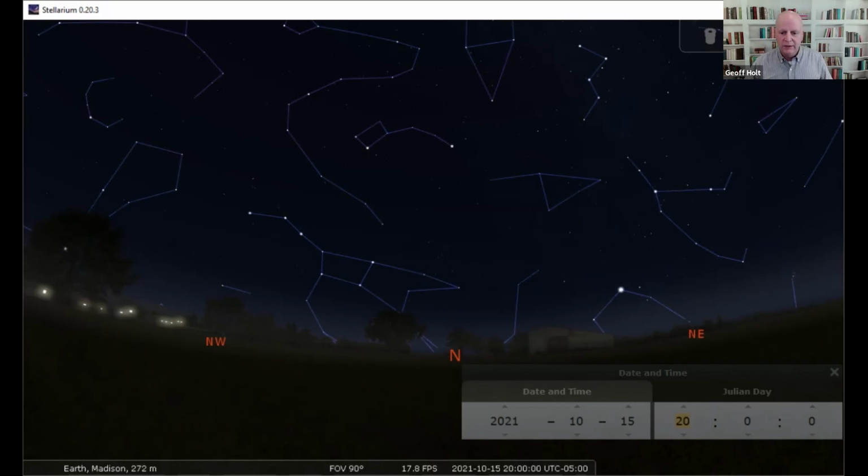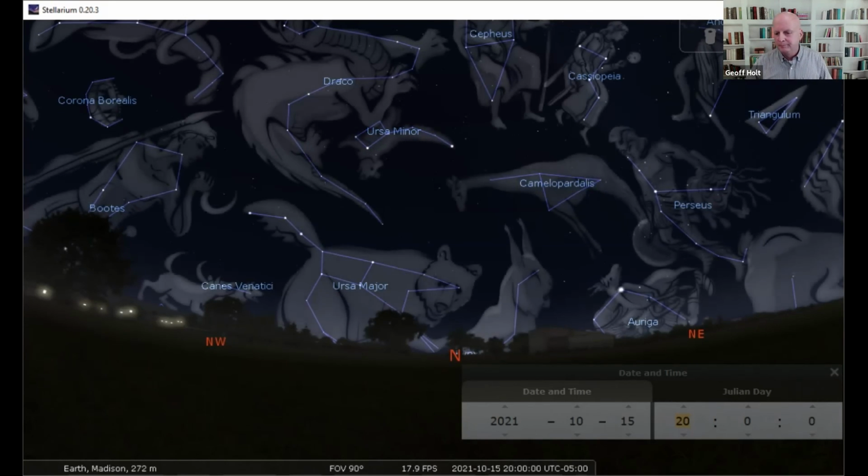There is a trick to help you find the North Star using the 2 stars at the end of the bowl of the Big Dipper. They can act just like an arrow pointing up to the North Star here, at the end of the handle of the Little Dipper. But the Little Dipper is actually in a constellation called Ursa Minor. I'll put on all the constellation names. And we'll add in all of the artwork.